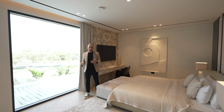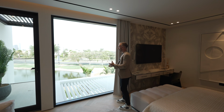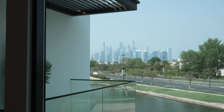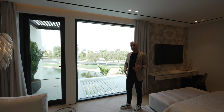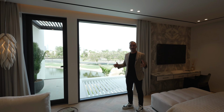What I love about this bedroom and why it is the primary bedroom is from this angle, as soon as you wake up, you're looking directly onto that skyline. And if you wanted to, you could actually go outside here onto your little balcony and check it out for yourself. Now let's head down into the backyard and I'll show you what goodies we have down there.